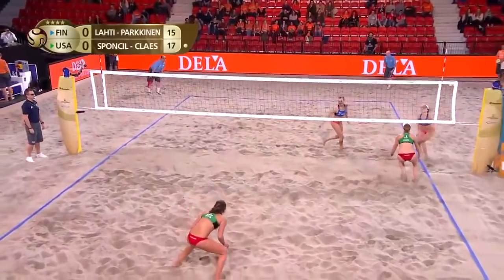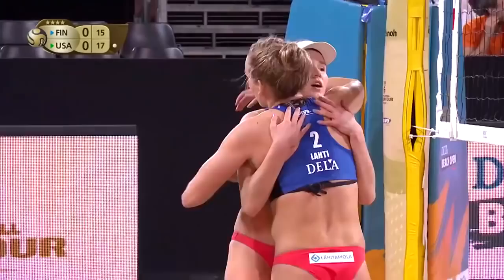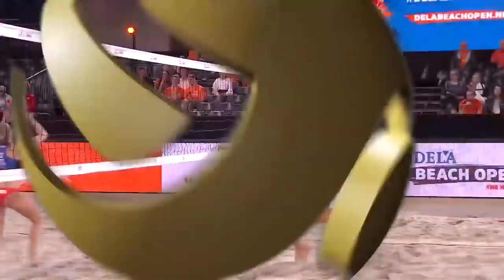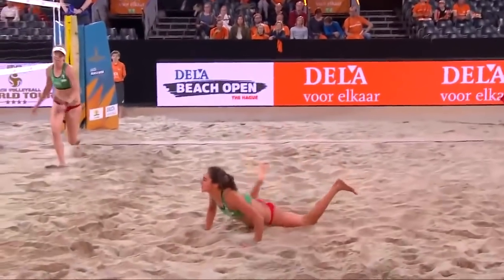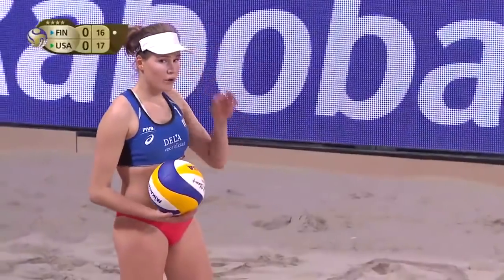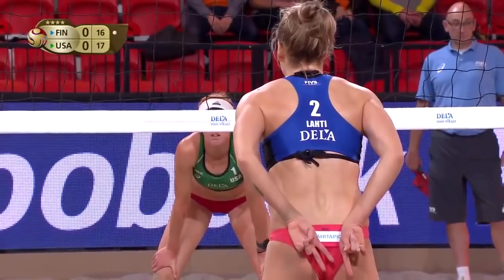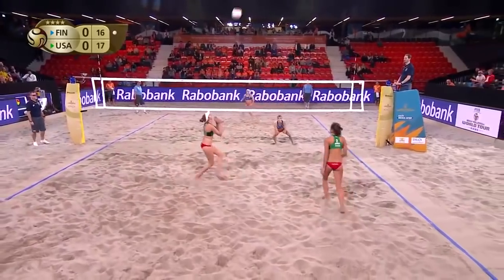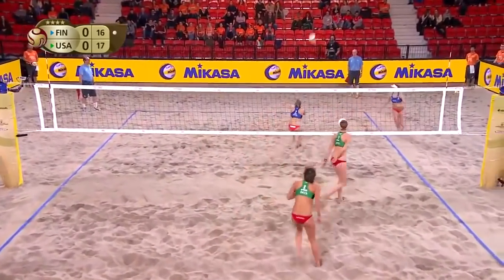Finland desperately needing to side out here. It's a wider set, work back across the face of the court. It's a lovely run of play from Finland, wider. Bringing Claes to the line. Sponcil steps round to try and take the sharp one, but it beats her to the left-hand side. It's going to be interesting to see if Sponcil makes that move earlier as this game progresses into the final stages. Back to 1. They need a dig, and they've got one here, Finland.